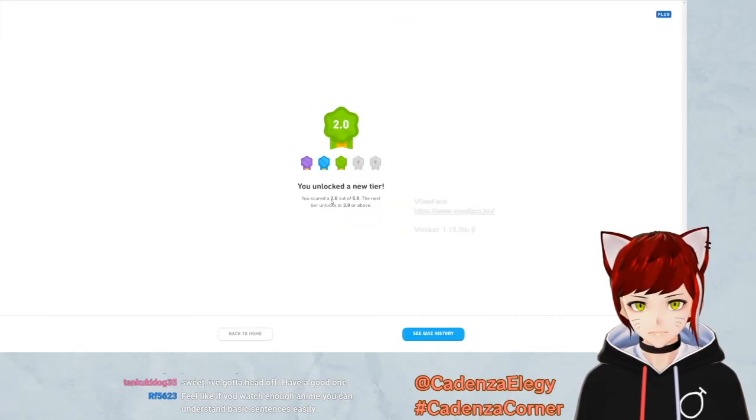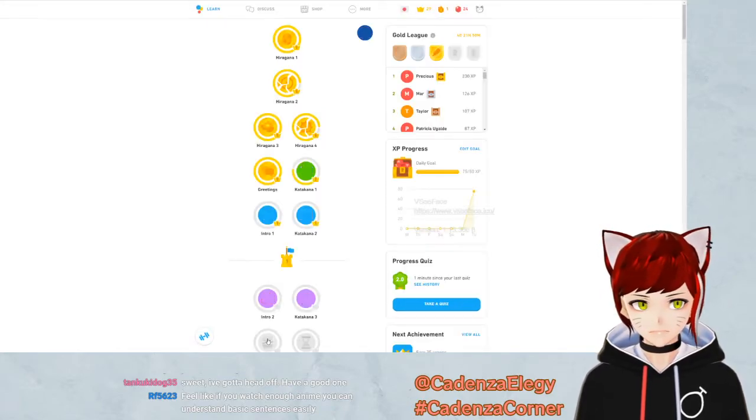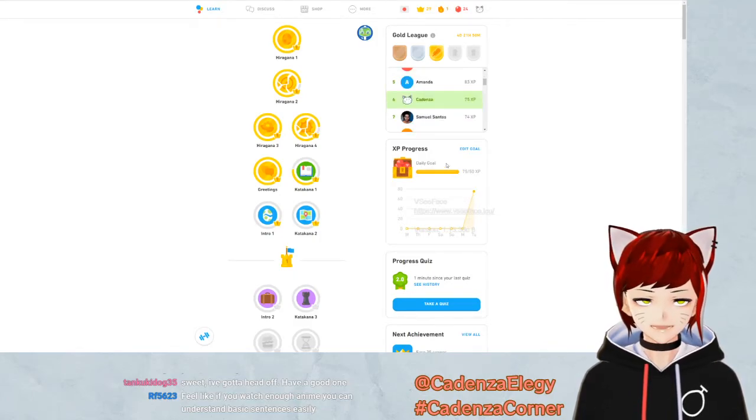Moment of truth. You scored a 2.0 out of 5.0. The next tier unlocks a 3.0 or above. That's interesting. I'm getting so much EXP.